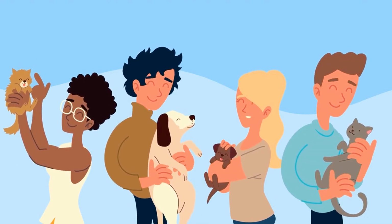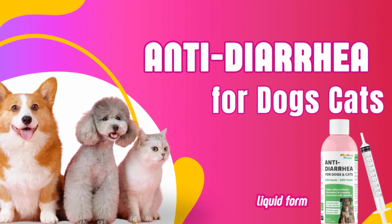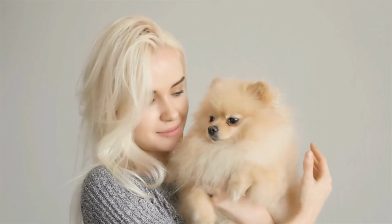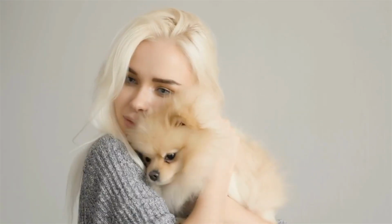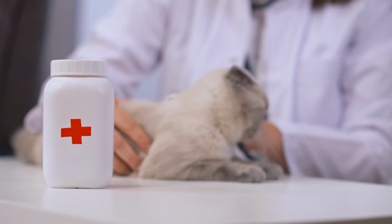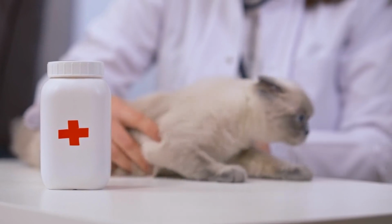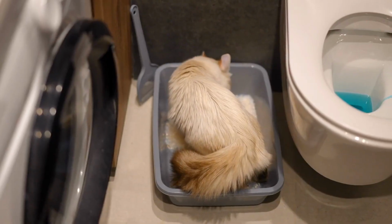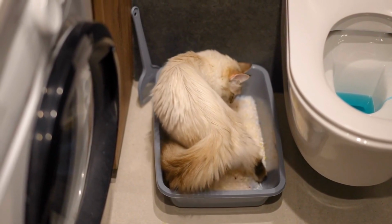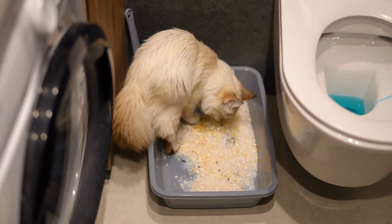I'll discuss anti-diarrhea for dogs and cats, with a convenient syringe for easy administration. Let's explore how this product can help your furry friends get back to feeling their best. This liquid anti-diarrhea product is specifically formulated to provide quick relief for both dogs and cats suffering from diarrhea. Whether your pet's stomach upset is due to a dietary indiscretion, stress, or a minor illness, this solution can help soothe their digestive tract and restore normal bowel function.